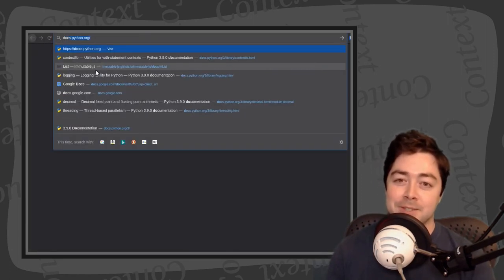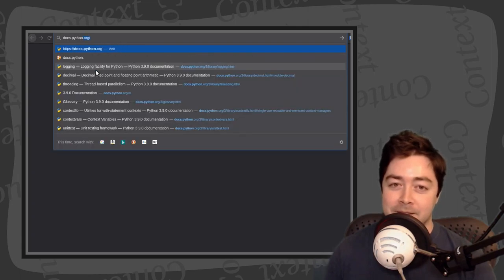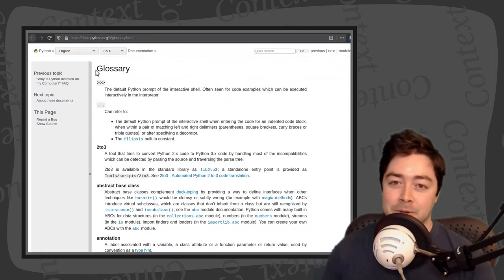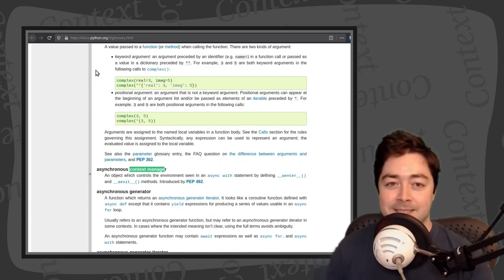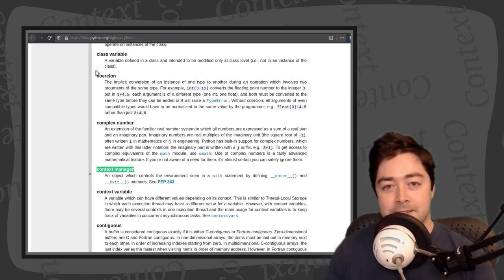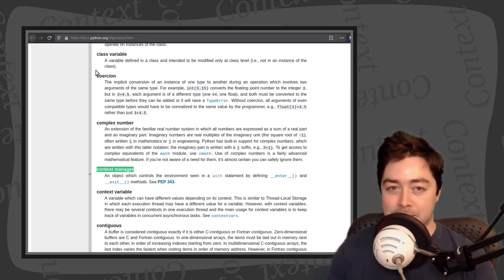Well, this is an easy question to answer for yourself. Just go to your web browser, type docs.python.org/3/glossary.html entirely from memory, Control F for context manager, and you'll find this definition. An object which controls the environment seen in a with statement by defining __enter__ and __exit__ methods, PEP 343.